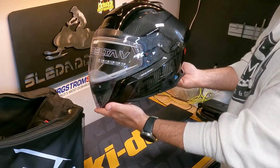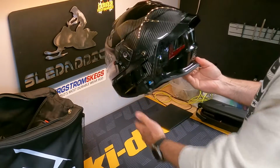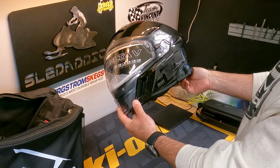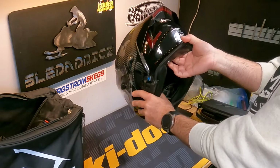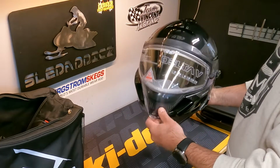Wow. Oh man, that is beautiful. Okay, so right off the bat, this helmet is gorgeous. Definitely one of the better looking helmets. This might actually be my favorite so far. You can see the integrated Cardo, really sleek on the side. That's amazing. Very nice.